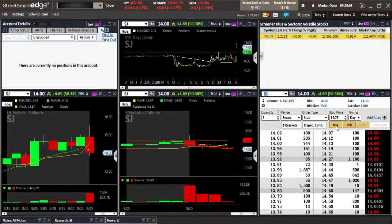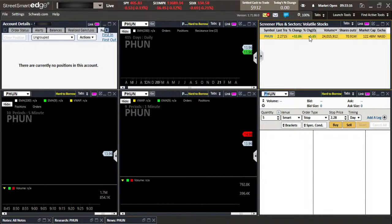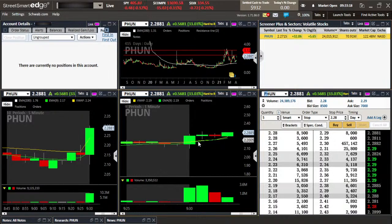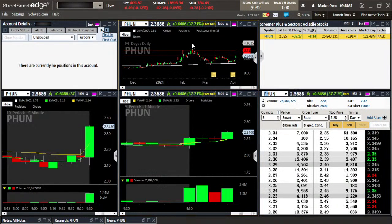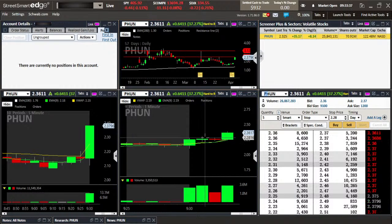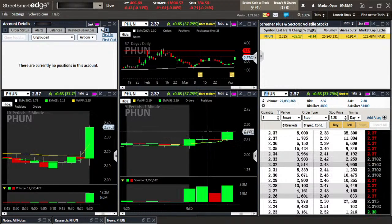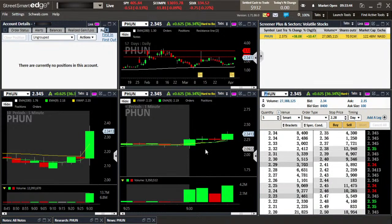VWAP is at the 1457 right now, and it's looking like it wants to break the $14. It broke the $14. So we're gonna go and look at PFund right now. PFund is still moving up, not very volatile at all yet. Looks like it may be a grinder. Getting to that daily resistance up there that I marked from pre-market. So it moved from the 28 to the 37. So that's a 10-cent move. Just not enough for me.